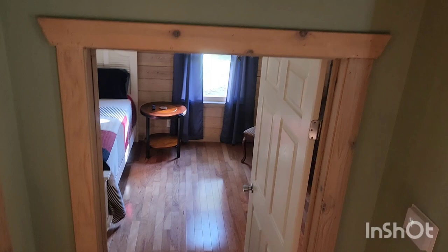All right, so I would definitely check it out. Again, this is their Airbnb cabin at McIntosh Manor in Townsend, Georgia.